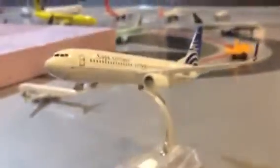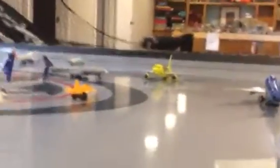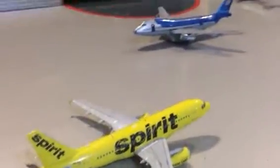Here, just hooked off, we have a Copa 737, we'll be going out to Panama City. We have a Spirit A319. Oh, come on, I can't get focus. Let me move over this side, that would be great. He's on arrival. Sorry about that, guys. Has arrived from LaGuardia.